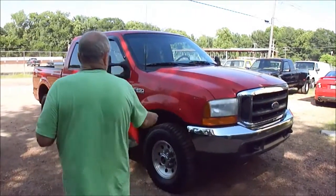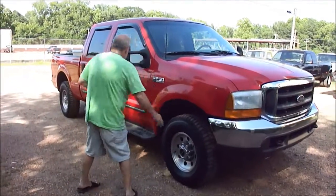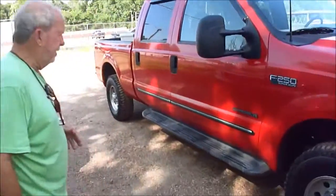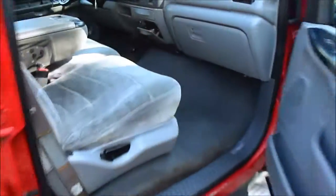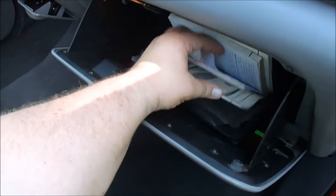The tires, we've shown you the tires are just perfect. It's got the running boards. The interior cosmetically is about as nice as you could find one. Got the books. The headliner is perfect. Got the manuals.